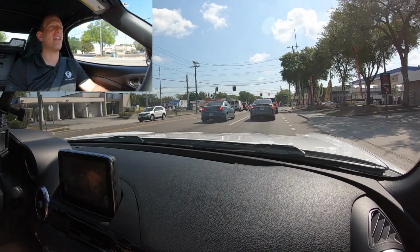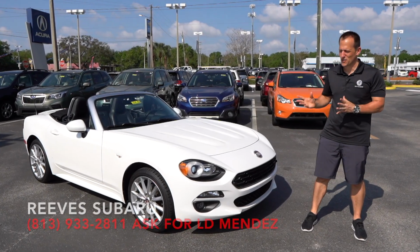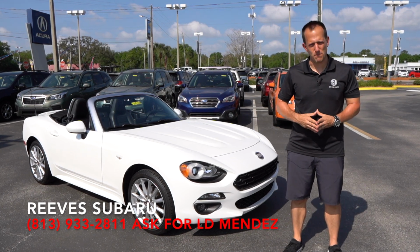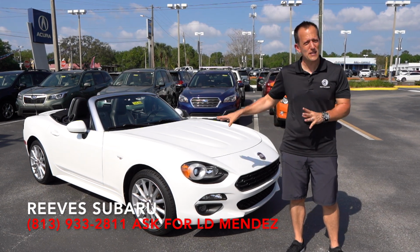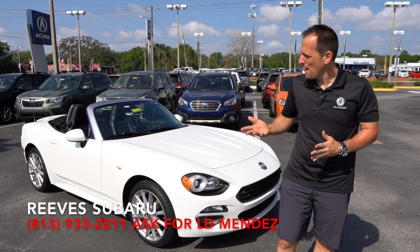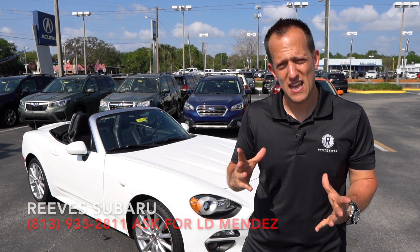But we're gonna go ahead, get back to Reeves Subaru and wrap this one up, so I'll see you in a split second. All right, guys, it's been a fun time with this 124 Spider. I love driving cars like these because it's nice to be reminded you don't need 700 horsepower to have fun. Having a light car, just enough horsepower, even with the automatic, it was fun. Of course, you, me, and a lot of other people would want a manual instead, but it just goes to show that fun cars are still available, at least for right now, because remember, this 124 Spider is going away.